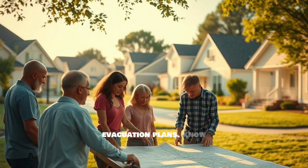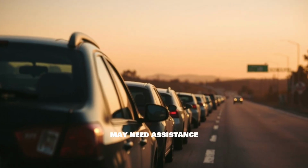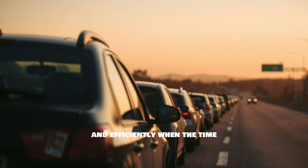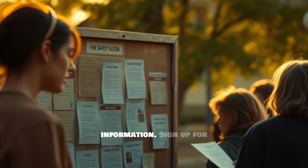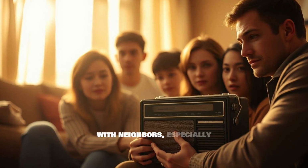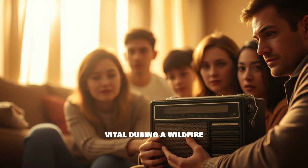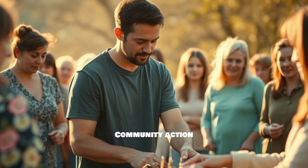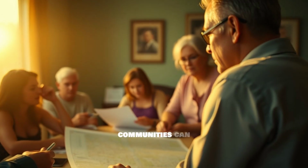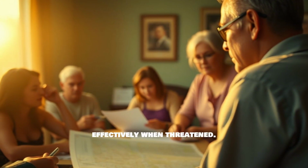Develop neighborhood evacuation plans. Know multiple routes out of your area. Identify meeting points. Help neighbors who may need assistance evacuating. Practice your plan. A well-prepared community can evacuate safely and efficiently when the time comes. Stay informed and share information. Sign up for local emergency alerts. Monitor fire conditions. Share updates with neighbors, especially those who may not have access to real-time information. Communication is vital during a wildfire event. Community action amplifies individual efforts. By working together, sharing resources, and supporting one another, communities can significantly reduce their wildfire risk and increase their capacity to respond effectively when threatened.